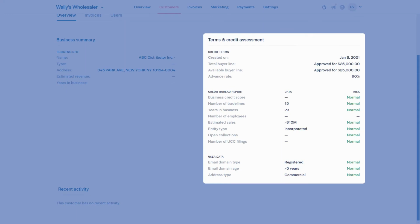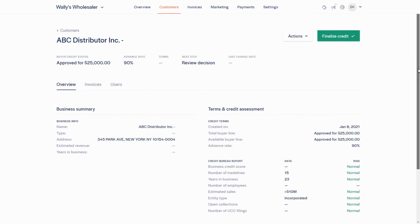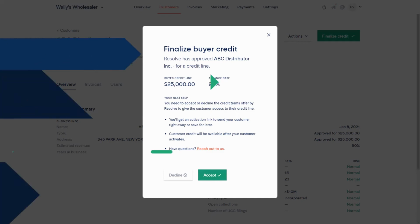Here we can see some of the credit assessment information. This customer was considered low risk. Some customers may be approved for lower advance rates than 90%. This would be our 75% or 50% advance rate. The important thing to note is that you're in control. Even after a credit assessment is completed, you get to review and accept Resolve's credit result. If you only want to offer net terms to customers who qualify for a 90% or 75% advance rate, this is where you can make that decision. You can either accept or decline the buyer credit from Resolve.